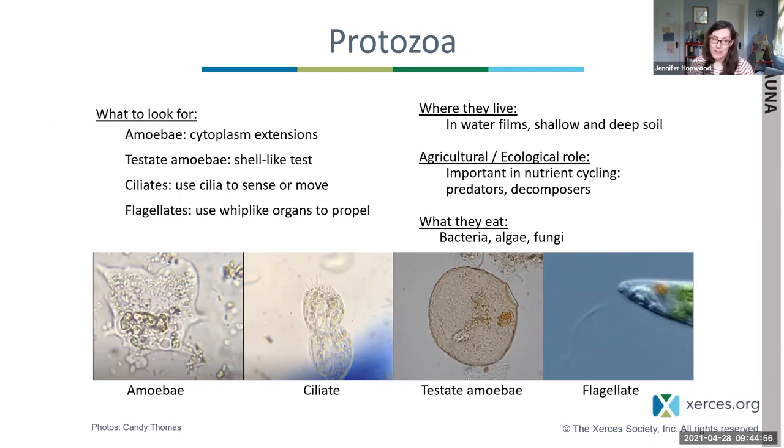They move in different ways, and that's how we group these different groups of soil protozoans. Amoeba have cytoplasmic extensions that they use to move themselves along. Testate amoeba move the same way, although they have a harder shell that surrounds their cytoplasm, and they just stick their little extension outside of the shell a little bit at a time. The ciliate amoeba have little hair-like extensions that are cilia that help them move, and the flagellates have one single whip-like extension that they use to propel themselves around.